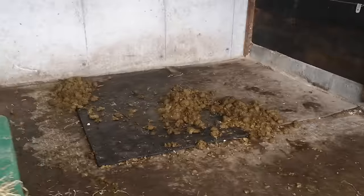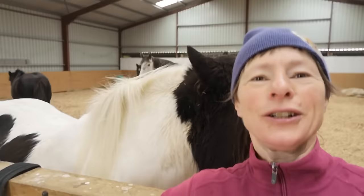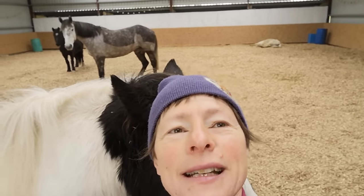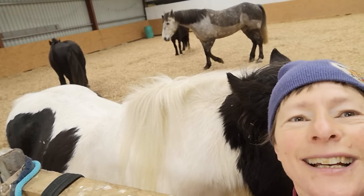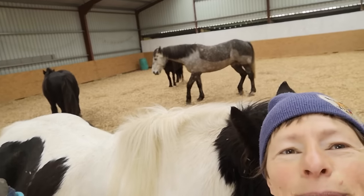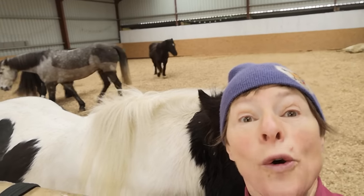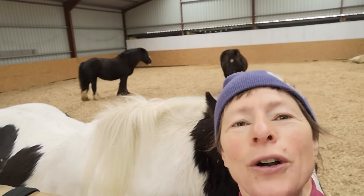Here we have Skye's stable. Messy as always. Stuff everywhere. Daisy's stable over there. Right, all mucking out is done. The horses are having a nice, sociable time. Daisy's sleeping. Everybody else is hanging out, resting. Sky is pawing. And I did all the mucking out for now. So I go back down to the house and have another hot drink.